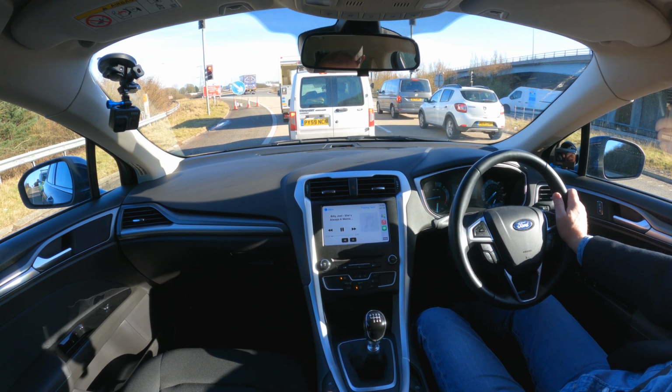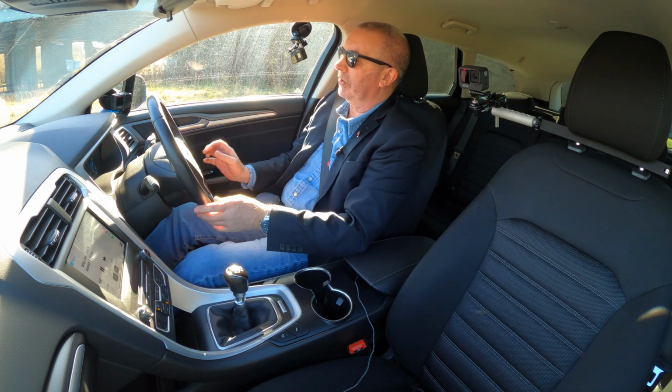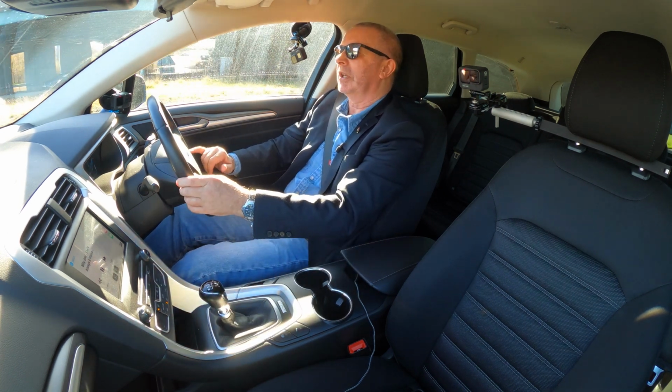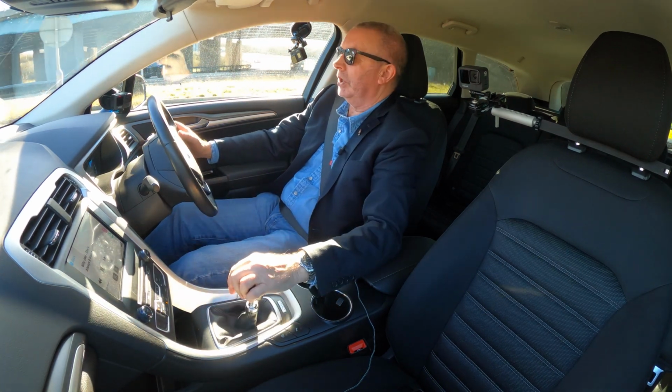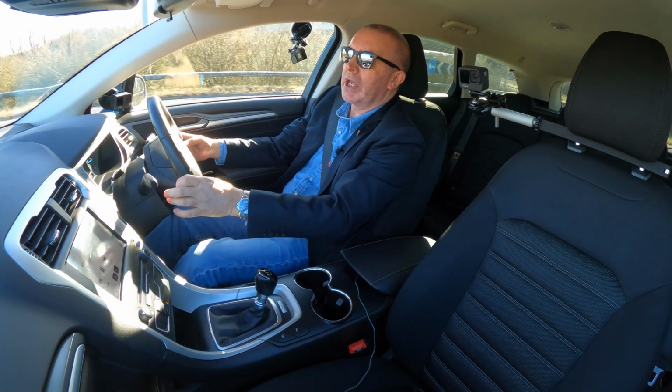We've got over here your parking, so you've got front and rear parking sensors. You've got cruise control on the left hand side, your audio controls up here, your telephone controls here. You can also go back to the home screen, I think it is, on there.